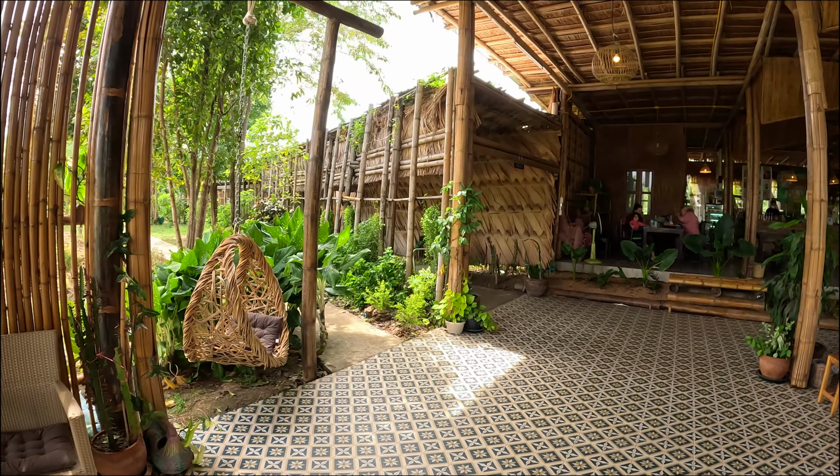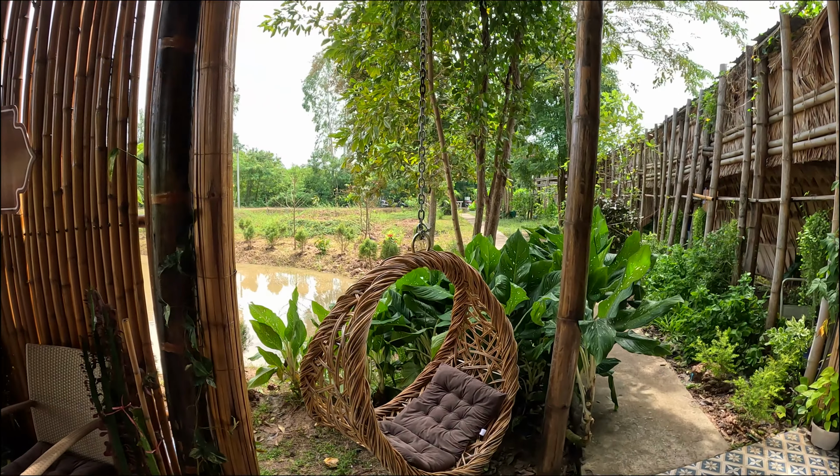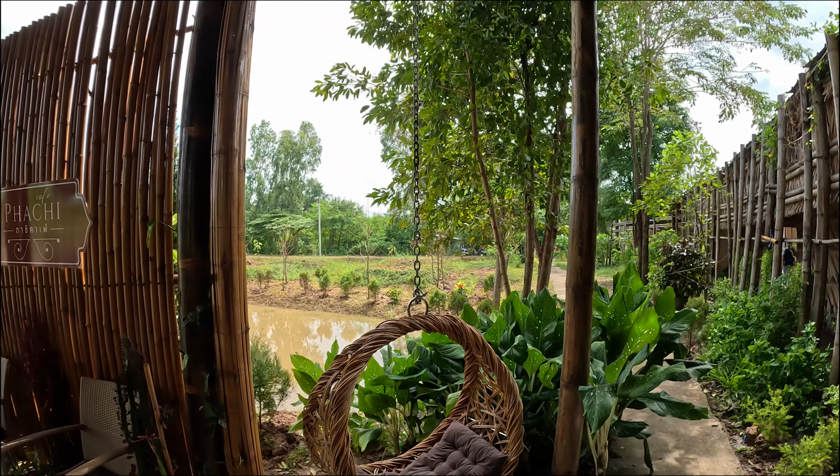Look, very nice. There is a swing. Come and sit and take picture. Behind there is a very nice scenery.